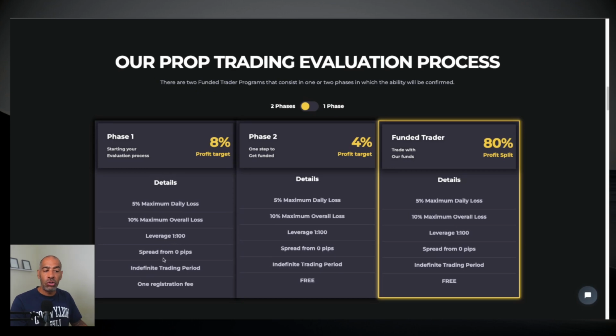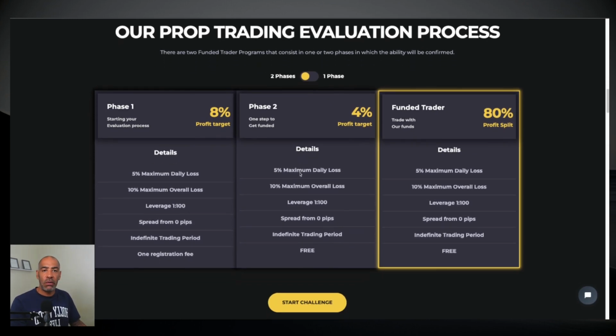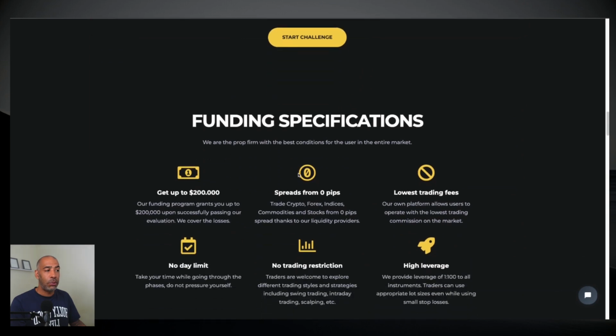Leverage is 1 to 100. Spread is very low, 0 pips. Now, there are some spreads on certain assets, but it's very low, so go and check that out as well. Then once you've gone past phase 1, you go on to phase 2. It's a lot quicker. You only have to get 4% rather than 8%, and the same rules apply. And then the funded trader, 80% split. So these are the 3 phases that you go through. Like any other prop firm, very simple, very clean, and they have simple rules.